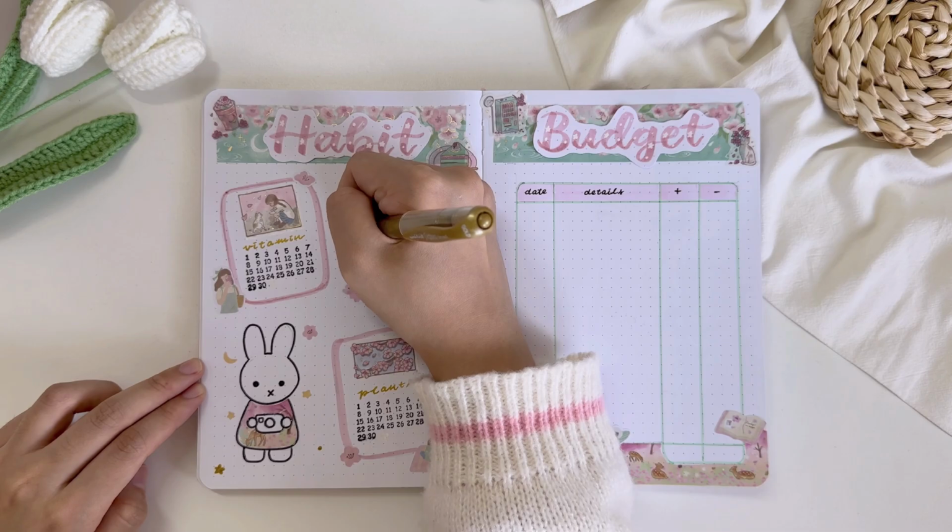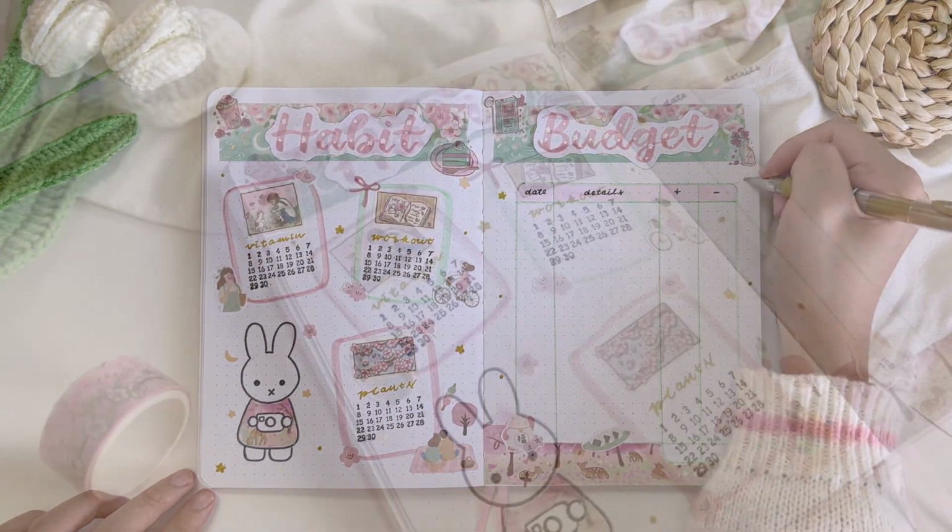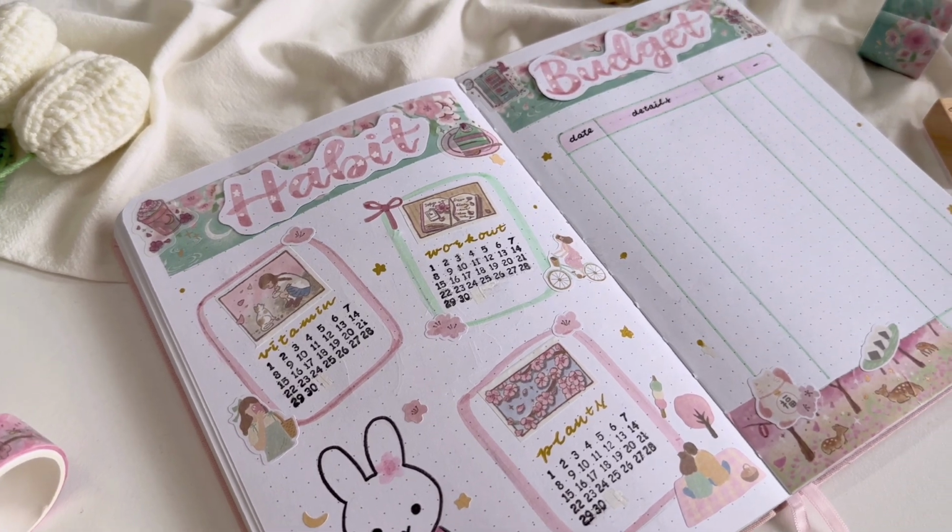And oh yeah, over here, I just went back to the habit tracker and wrote down the habits that I would like to track for April.